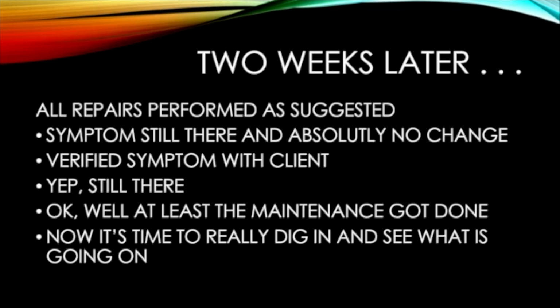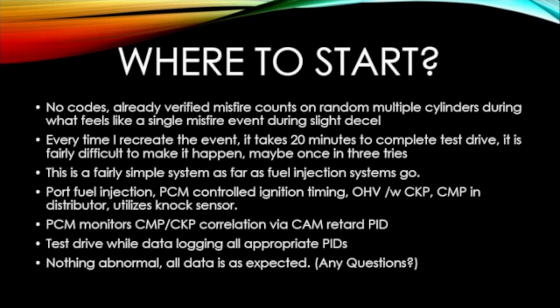Now, it's time to really dig in and see what we got going on. So, where do you start with something like this? There's no codes. Already verified that the misfire counts. It does count misfires on seemingly random cylinders during the misfire event. It really only feels like a single misfire, and it's really quick. It's just a quick fishbite misfire and then back to normal.